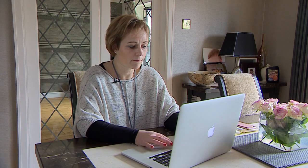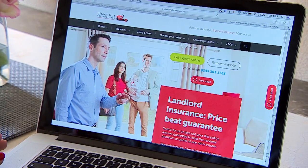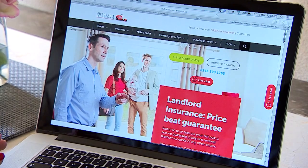If there's any landlords out there that are in a similar situation to me, don't just go for the cheapest quote. Look at the policy cover, definitely investigate. What's your speed of response? If there's a problem in the property, how does it get dealt with on the claim side of it, and how quickly can I get my tenant back up and running, or even housed, or whatever the situation needs?